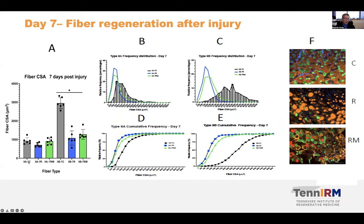We did not find any changes in the type 2A population, which are indicated by these green fluorescent stained fibers here. 2B fibers, which are the more copper-colored fibers, did show some significant changes. We found marked decreases in the overall average cross-sectional area for both PBS-treated and MTT-treated animals. No differences between the two groups after 7 days for the type 2B fibers.